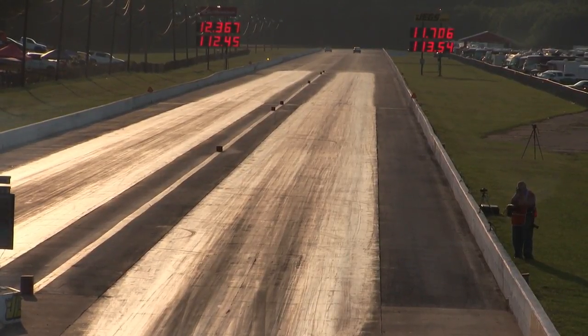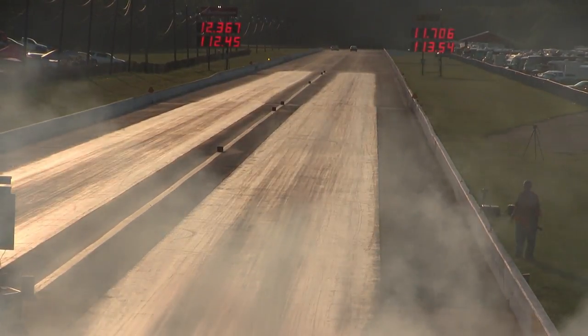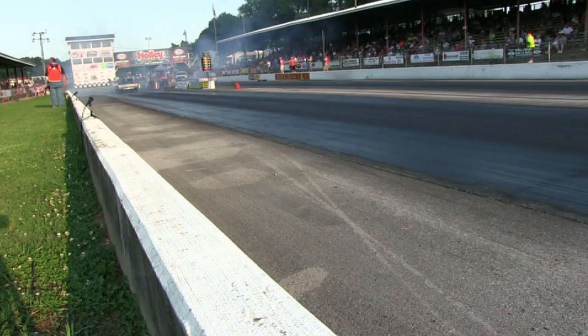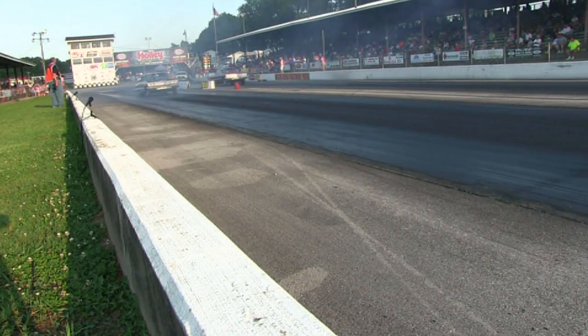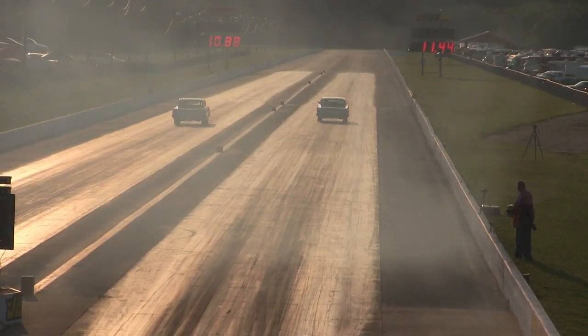Next up, two '63 Chevys. One will go up against Timothy. Ralph Denny out of Red Bud, Illinois, '63 Impala, 409. Brian Fugate, Norwalk, Ohio, '63 Impala SS. Both have 409s. Number 1 qualifier was Ralph in the left lane. Number 2 was Brian, on the number 1 qualifier.